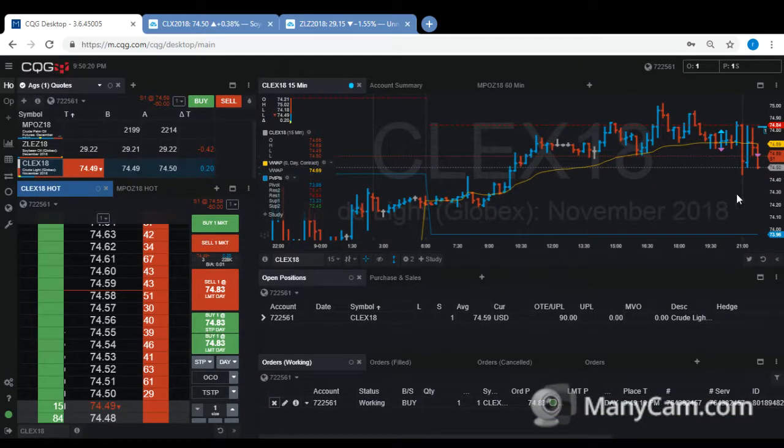So at this moment, positive 90 US dollar 70. So I'm targeting for the price to reach around 70, then around 20 ticks or 25 ticks or 40 ticks. This is the earlier target. Hopefully can reach there.